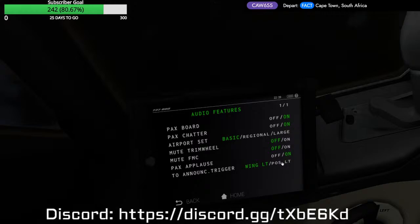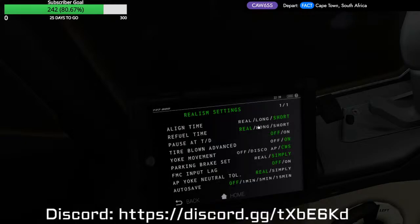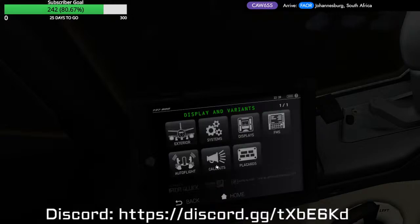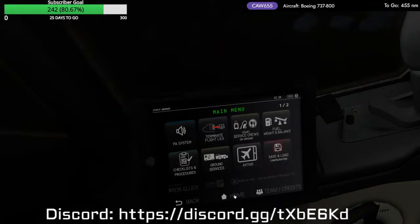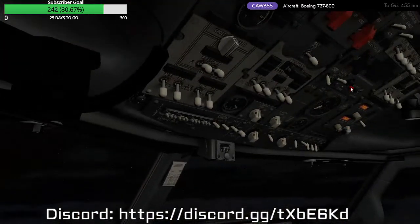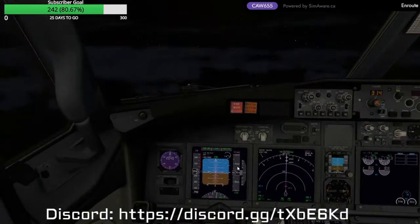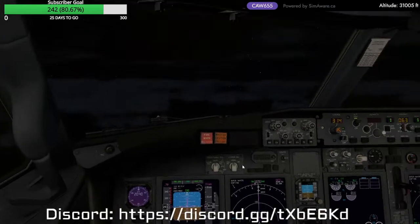Position lighting, wing light, stuff like this. Auto saving, I want to make sure that exists. At the end of the day, I want to do something about this constant problem. But yeah, basically sorted now.